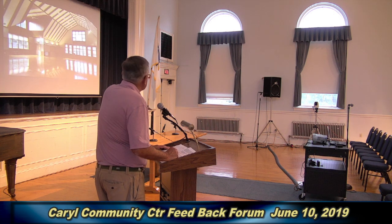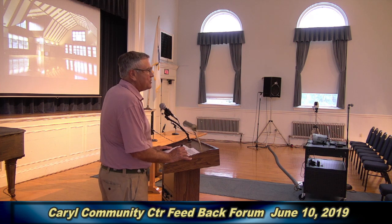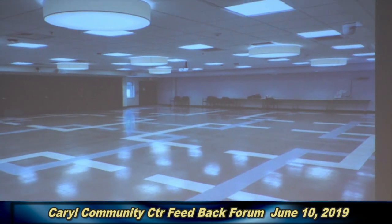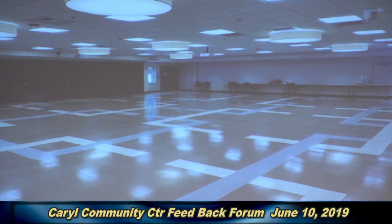This is pretty darn nice. This is Weston's large space activity room, used for all kinds of things, including private parties. This one is in Sharon, which is another large community space. And when I say it's large, it's more like this size room or even a little bigger.